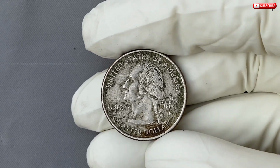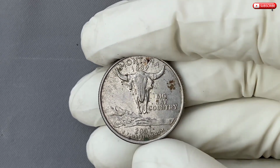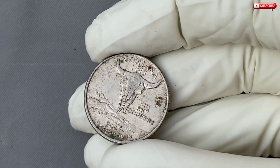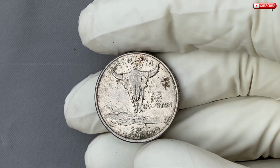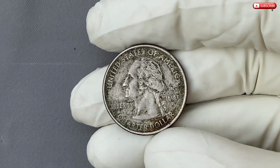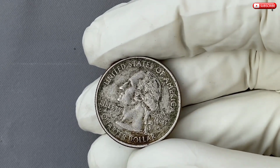So, if you have a 2007 Montana quarter with an error, it could be worth far more than its face value. Now, let's get to the exciting part, the value of the 2007 Montana quarter. While most of these quarters are worth just 25 cents, the ones in uncirculated condition or with rare minting errors can be worth far more. In fact, a pristine, uncirculated 2007 Montana quarter can fetch a staggering $70,000. That's right, $70,000 for a single Montana quarter.